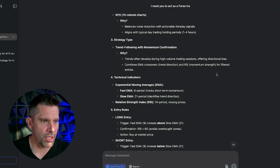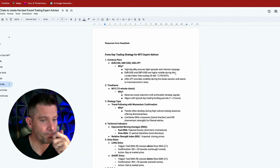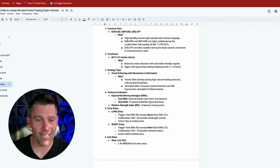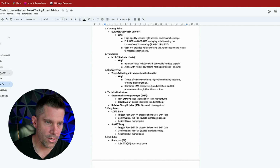Let's switch to the sheet first. Okay, so here we go. Currency pairs, time frame, strategy is going to be a trend following with momentum. The technical indicators it's using are a 9 and a 21 EMA with an RSI. So it's very similar to Grok, but instead of an ADX, which I think Grok was using.